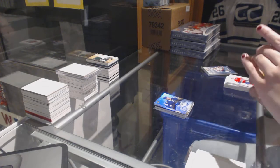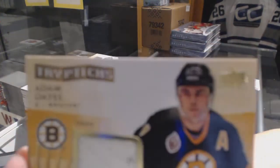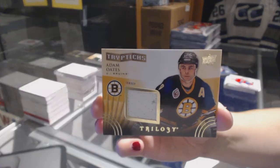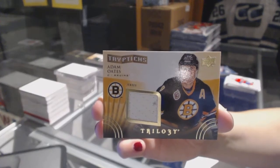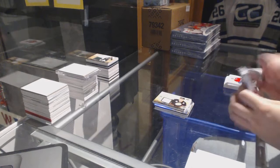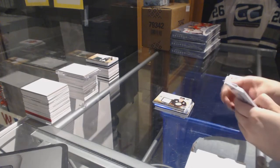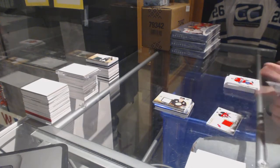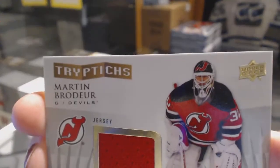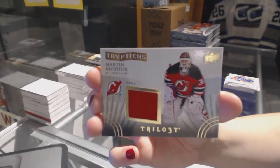We've got a Triptychs jersey numbered to 400 for the Boston Bruins, Adam Oates. Adam Oates. So far, not bad, Duke Diggler, but I don't like this tornado talk. We've got a Triptychs jersey numbered to 600 for the New Jersey Devils, Martin Brodeur.